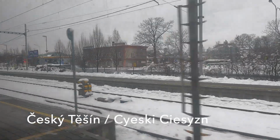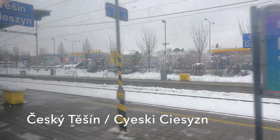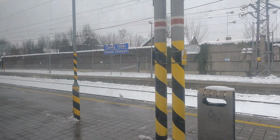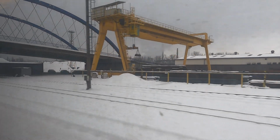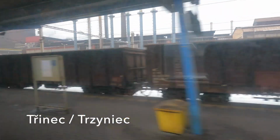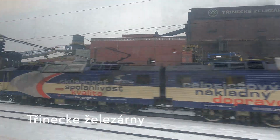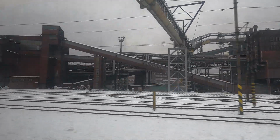At Český Těšín we are almost into Poland. Indeed, the town is split by the river Olza, the east bank being in Poland itself, and hence the bilingual station name boards. Right next to Třinec station is the Třinec Iron and Steel Works. There's been steel making here since 1839.